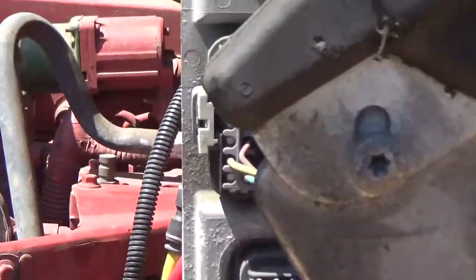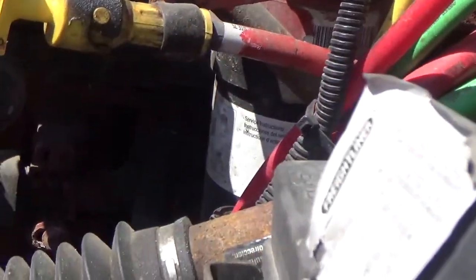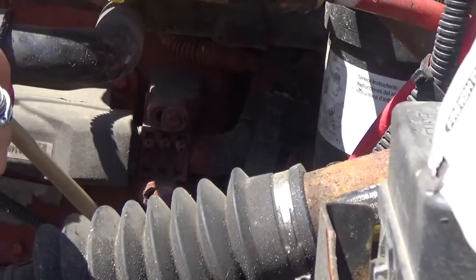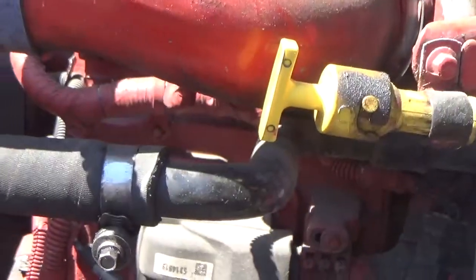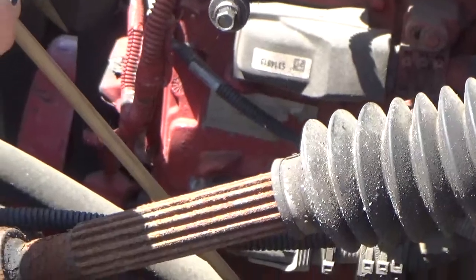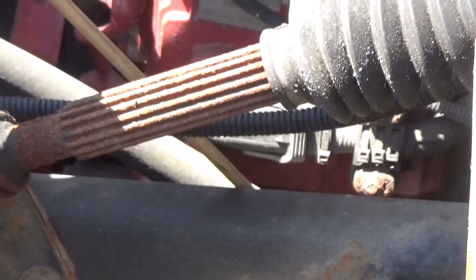My air lines go down to the air compressor, which sits inside the frame rail. The air compressor is not cracked or leaking air or oil. It is properly secured to the engine. It is gear driven. Its lines are properly secured. The power steering pump is bolted to the engine. It is gear driven. It is not leaking power steering fluid.